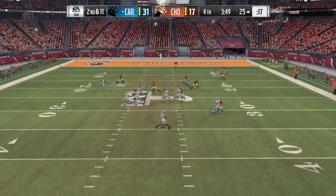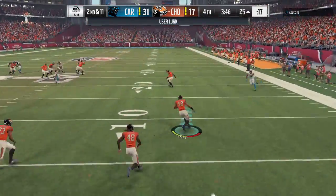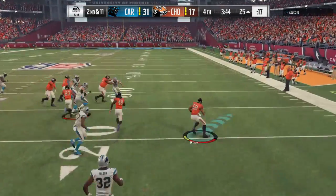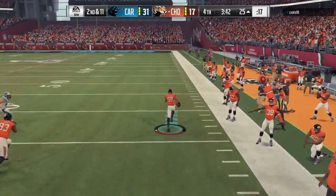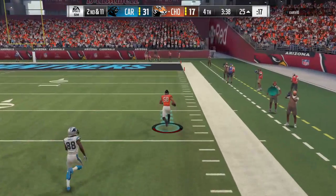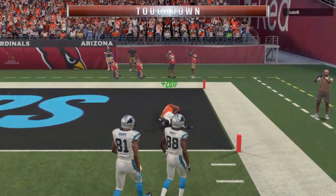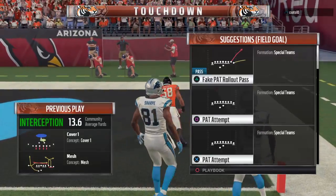Here's Rodgers looking to throw on second down. And intercepted. Maybe the turning point they need. Picked off inside the 10. And now nothing but green ahead of him. And he will score. Touchdown, Chicago.